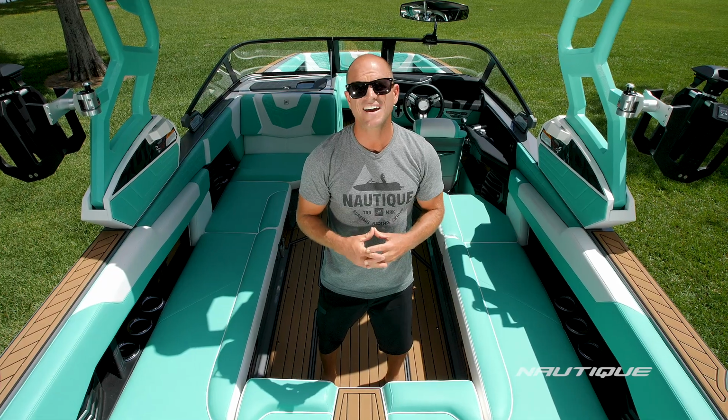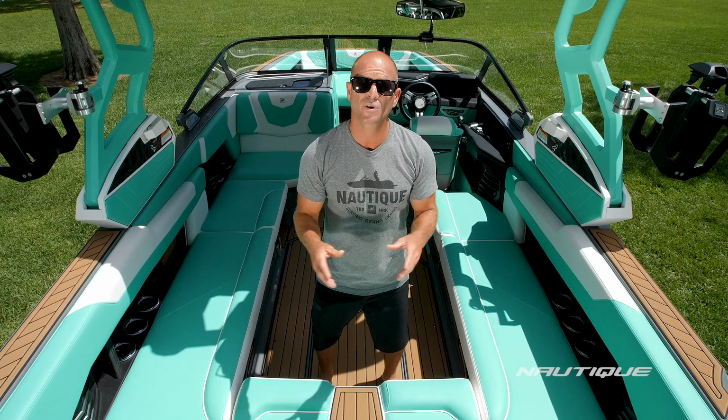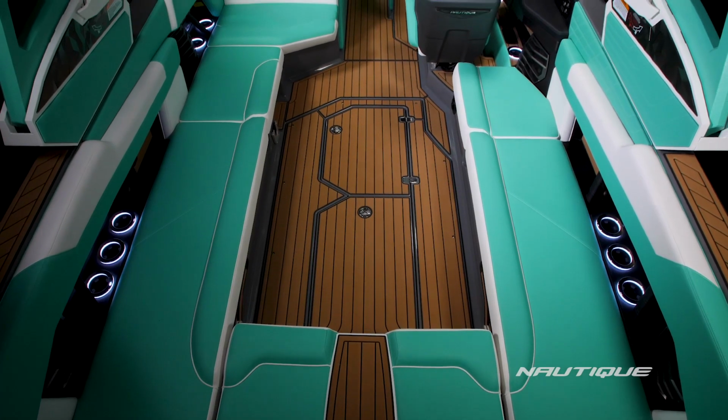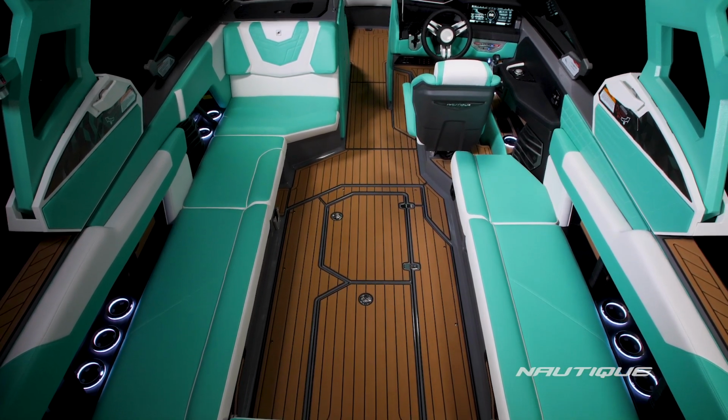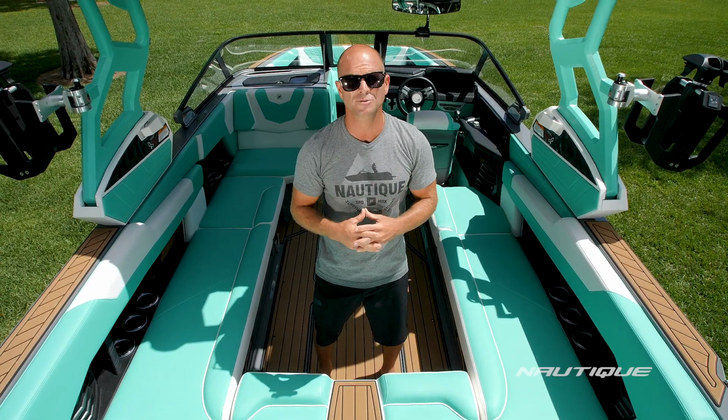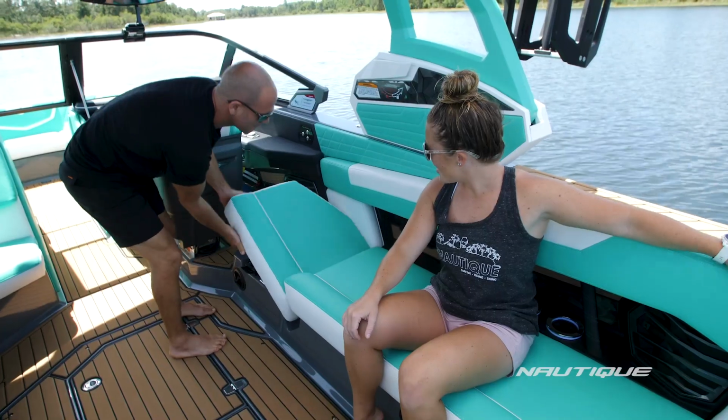The G25 has massive amounts of storage as well as seating arrangements here in the cockpit. Shown here we've got our traditional wraparound seating, great for a social environment or just cruising around or hanging out in the water. Now there's also multiple reverse seating options. Right behind the driver, we've got this flip up.